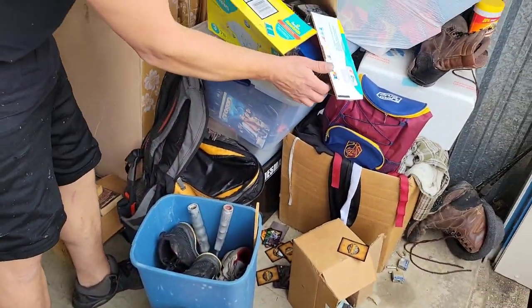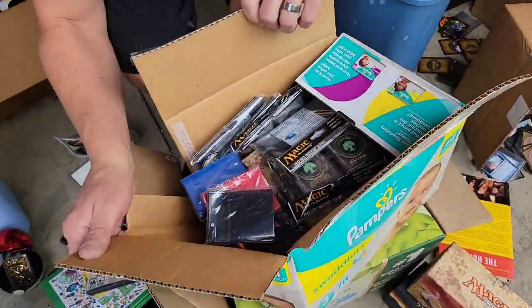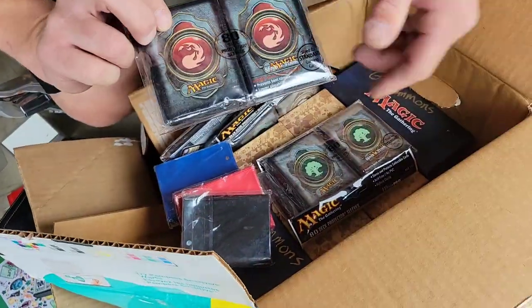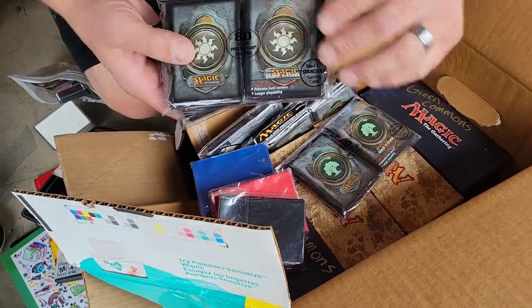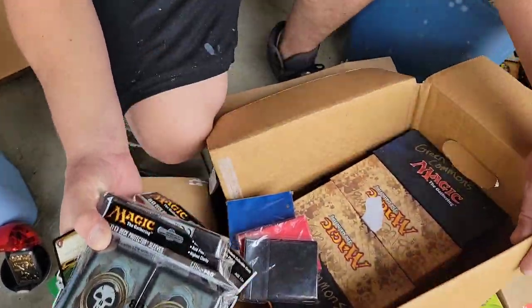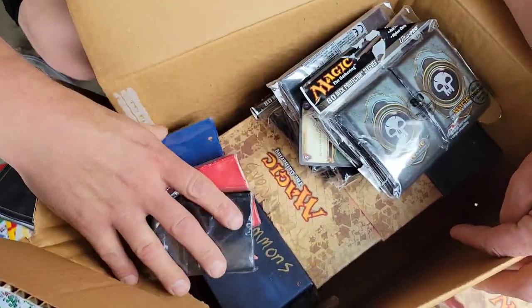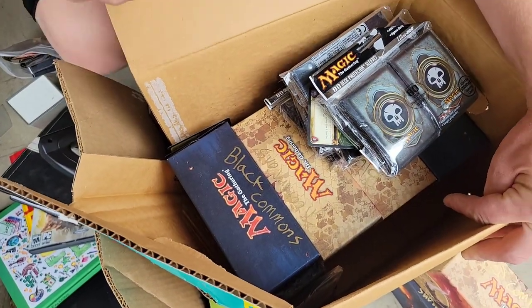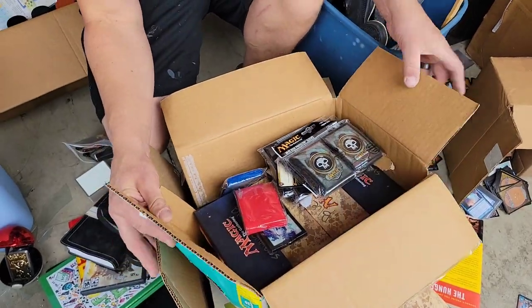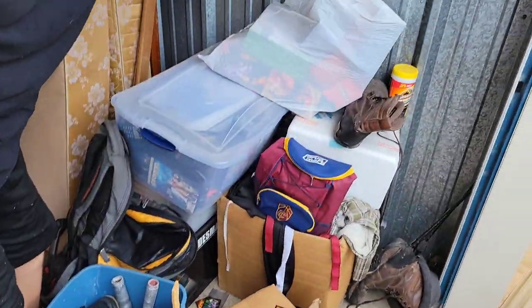All right. This box is... Oh my gosh, look at this. Oh my god. Wow. So these are plastics to put magic cards in, which is a good sign because the guy probably was a collector. And then you can see these boxes here. This says green commons, blue commons, commons, commons. Okay. So that means he sorted out all the good cards and he has these in commons. So the question is, does he have all those good cards in here? That is the question. Because if he does, this could be a huge, huge hit.